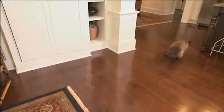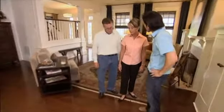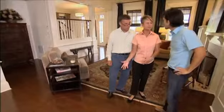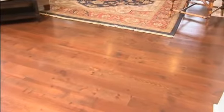I'm assuming this came out of some old building someplace. Yeah, this is actually a reclaimed pine material. And a part of the whole being green is that it was actually pre-finished prior to being installed in the home. And that keeps any chemicals outside the home. Oh, absolutely. For the chance to off-gas before it gets here.